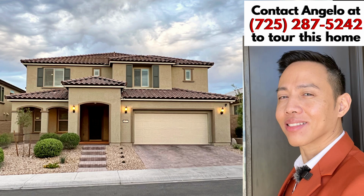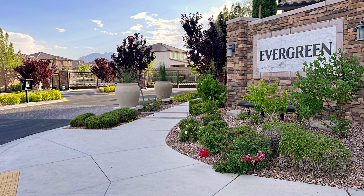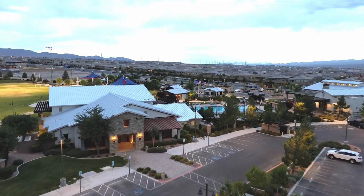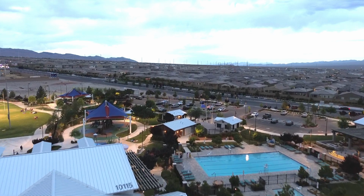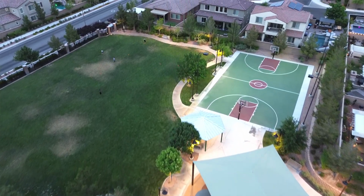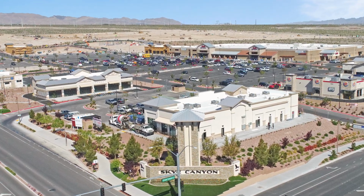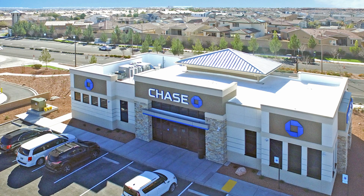The HOA monthly fee is $133, covering amenities such as a gated entrance. Recreation facilities are included in the master plan fee, offering access to the community pool, barbecue area, parks, fitness center, clubhouse, splash pads, basketball court, and playgrounds. Located near Skye Canyon Marketplace, this property offers a convenient location with various stores, dining options, professional services, and more.